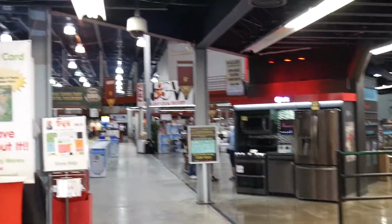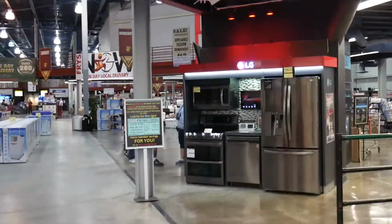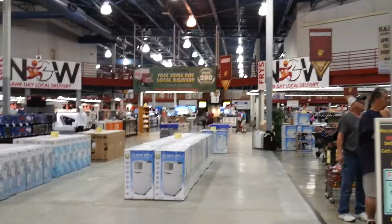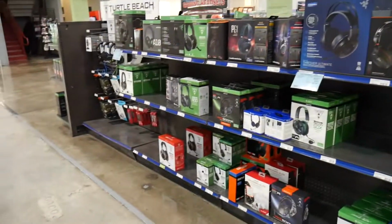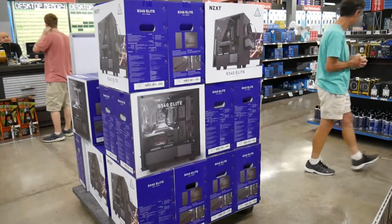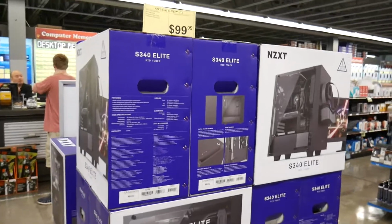This is actually only the second time I've ever been in a Fry's, and it's still kind of intimidating how incredibly huge this place is. Console headsets. So figure while we're in here, might as well look at their PC selection stuff, see what's going on here.